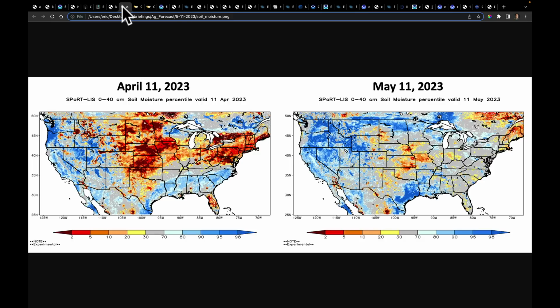What you have on the left is the 16-inch or 40-centimeter soil moisture percentile data from NASA. That's from April 11th. On the right, I have May 11th. And I put this in my report this morning, but I want to just address it again today. We have seen a pretty significant reduction in the size of the very dry soils, but there are still places.